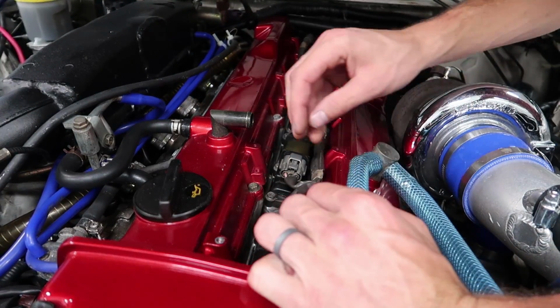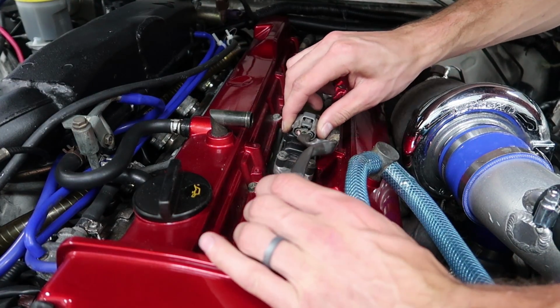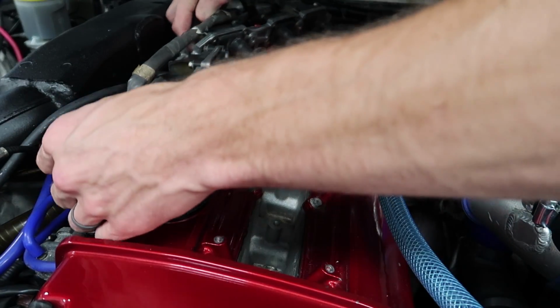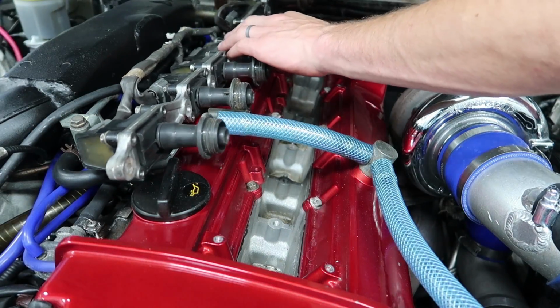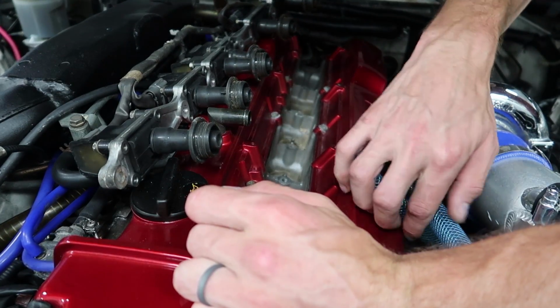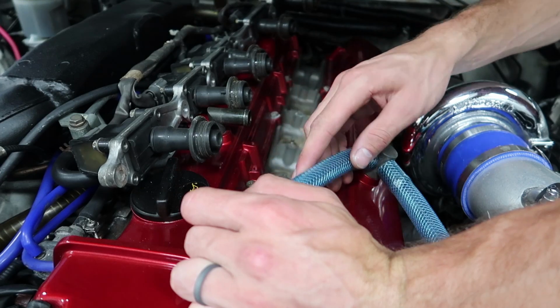So look at this, already new and exciting things. How rad is it that the way it's designed, you can pull up all the coil packs at once? That's amazing. There is a very good chance that the coil packs are bad, and that's part of the problem, but I'm hoping it's just the spark plugs because that's an easy fix.